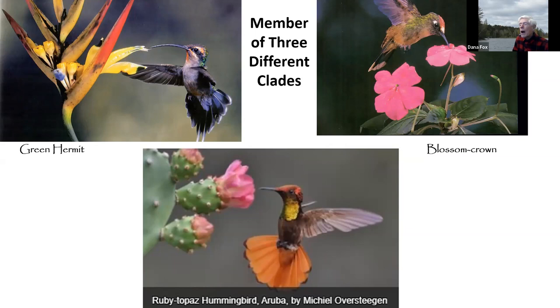The bottom one here, the ruby topaz, some people consider it the most beautiful bird there is in the hummingbird family. That's up for debate, but nonetheless, it is pretty. And back in the end of the 19th century, when people were putting white plumes from egrets in their hair and on their hats, they also had little stuffed ruby topazes that they clipped on the front of their vest or their shirt. And that was not a good idea. The ruby topaz survived all of that.